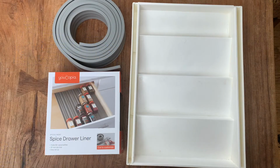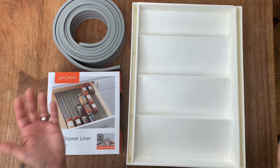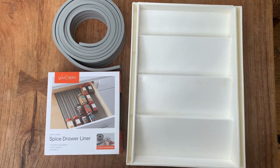Finally, if your kitchen has a lot of drawers and you're able to dedicate an entire drawer and that precious real estate to the category of spices, then go for it. There's nothing better than being able to open up a drawer and being able to see all those spice labels looking up at you. Here are a couple solutions to be able to do that.